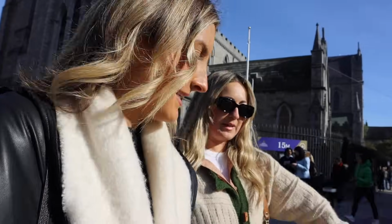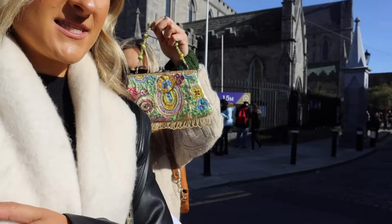Inside, you're not really supposed to take pictures, so let me show you Jules' vintage purse that she just picked up at St. Patrick's Park. They do a little market there every Sunday from 11 a.m. on, in case you guys are interested. Little flea market, and we're just gonna roam around, hit a pub, get some fish and chips. A pub? I was like, I'm not drinking today.